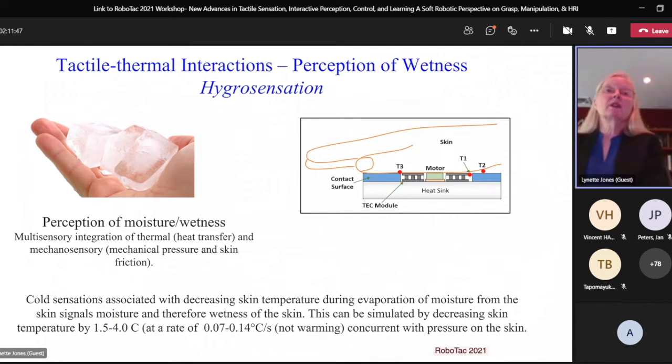In our recent work in tactile thermal interactions, we are looking at seeing if we can simulate wetness. So there have been a number of experiments over the last decade or so in which people have looked at the perception of wetness. This is embedding moisture in cloths with varying wetness and asking people to discriminate between them. But what we're really interested in is seeing if we can simulate it by presenting cues on a part of the body which is not actually experiencing wetness.